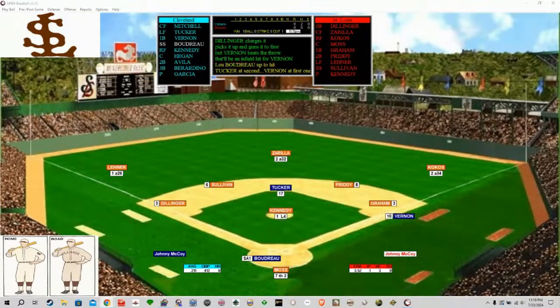Boudreau up to hit. Tucker at second. Vernon at first. 1 away. Carrying a .211 average. Lou has 1 RBI on the season. In the box now. Kennedy is on the slab. Checks the runners.